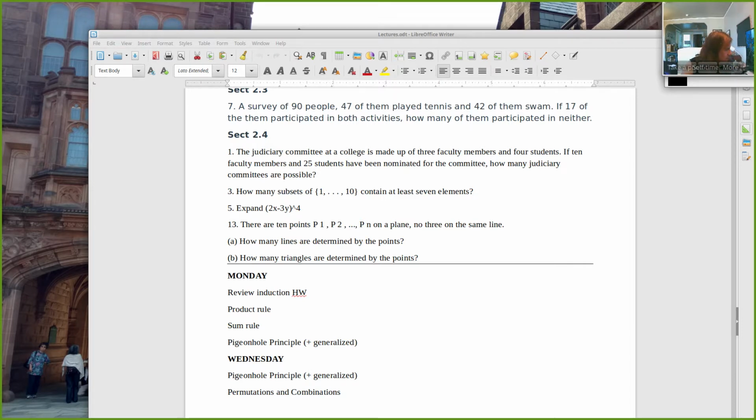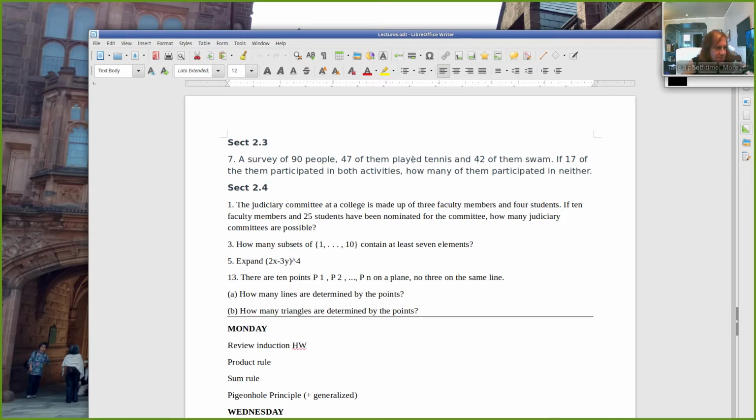Let's see. Number 7 in section 2.3 was poorly worded, or is that just me? Well, I mean, if it's poorly worded to you, then it's poorly worded to you. Survey of 90 people, 47 played tennis, 42 swam, 17 participated in both. So there's other questions like this in the book. For example, 15 people saw Star Wars and 20 people saw Raiders of the Lost Ark, and 10 people saw both. So how many people saw only one movie? Right? Questions like that.